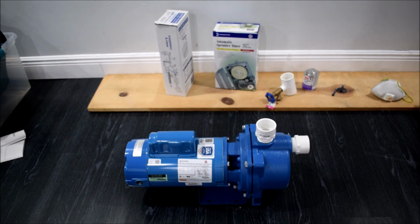Another thing I got going on is an install for a sprinkler pump and a few other components that go to that, like a timer and a sediment filter. I know that's not part of a garage, nor will this stuff be going inside of my garage. It's actually on the wall on the opposite side of the garage, or it's actually on the outside of the garage wall.